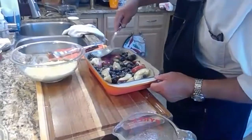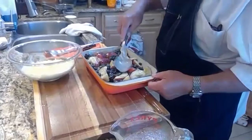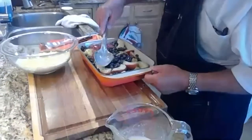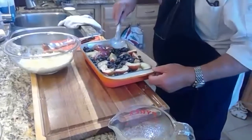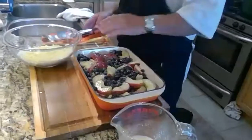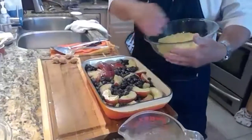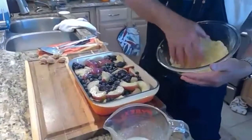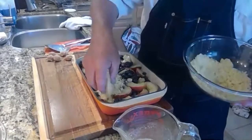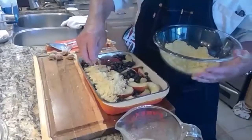You just got to kind of, and then I just push this down. I'm trying to get it a little bit flat because we're going to put the topping on, so I'm on a flat surface so I can get this nice crisp topping, because it is a crisp. So we're looking for a nice crisp topping, and that's why we have the baking powder in here and everything. And then I'm just going to evenly sprinkle this through the whole thing.